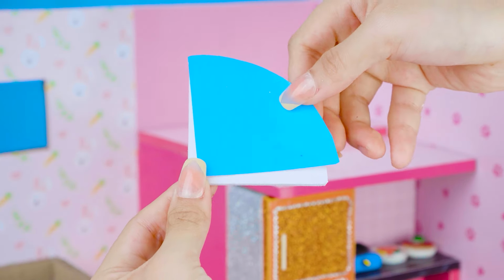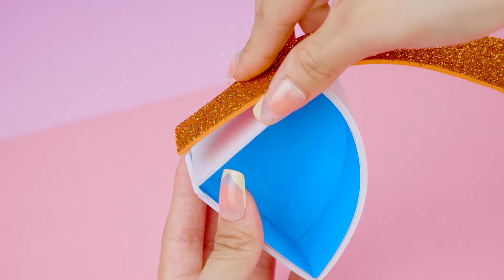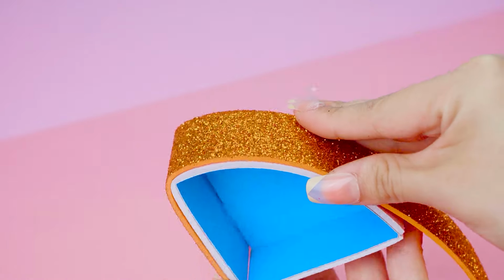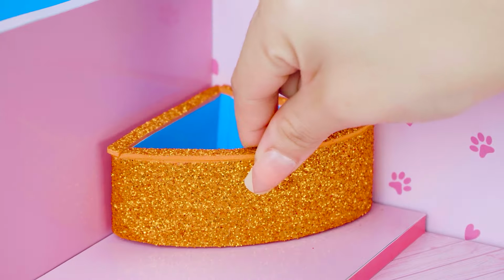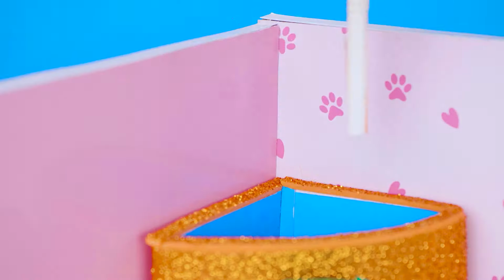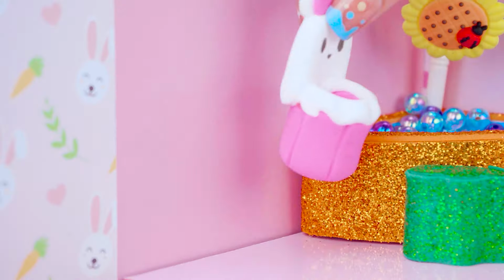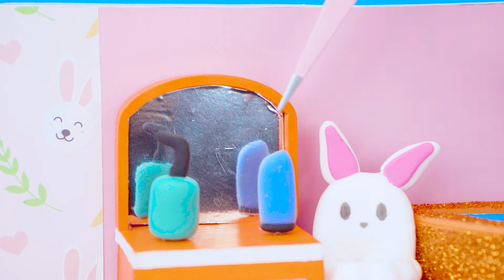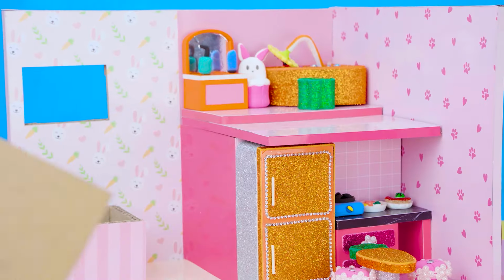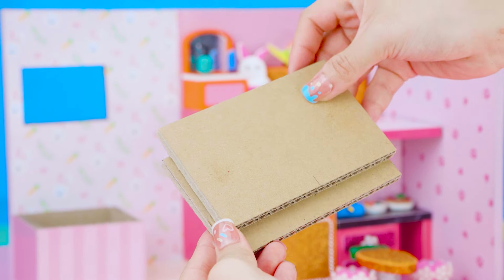Make simple bathroom with carrot bath and bunny toilet, using Foamex and foam sheet glitter to make bath. I have an orange washstand. So, I think we need to make a carrot mirror for the bathroom. Then, I want to make, which is always necessary for rest and relaxation, the bedroom.